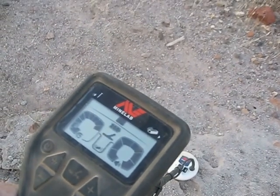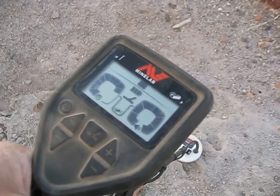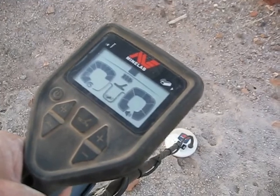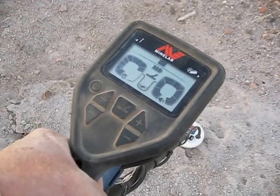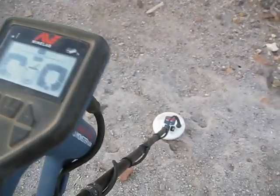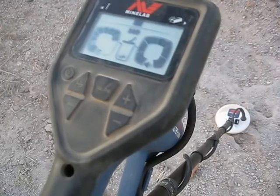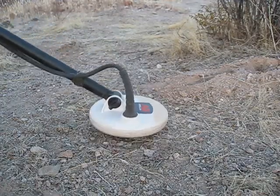A lot of the ground out here is just too darn hot, and I end up hunting in auto one, which is a really good setting. It's real sensitive. But I think there's a little more depth if you can hunt in the higher manual settings. Seems that way to me. I'm going to go ahead and hunt. I'll talk to you all in a minute. All right, I got a target here.